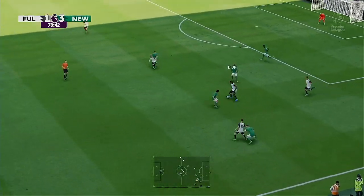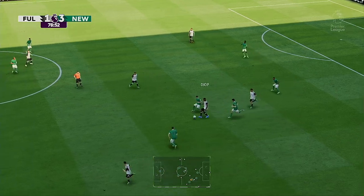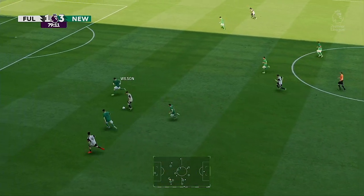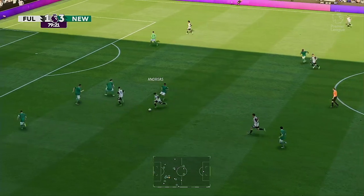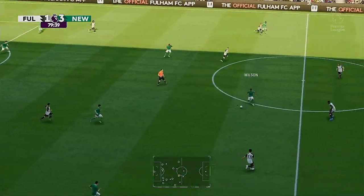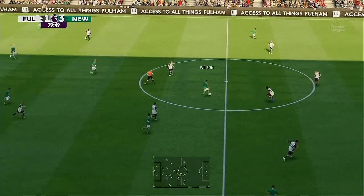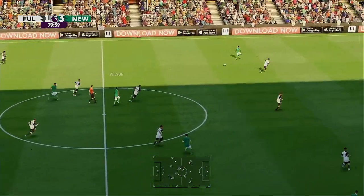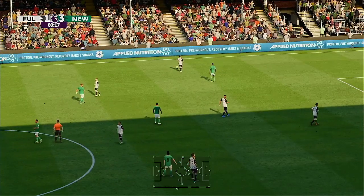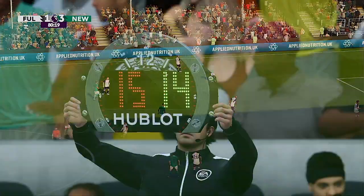Well, I think if that went in, there probably wouldn't have been a way back for them. They just can't keep conceding chances like this, though. Moving forward well. And the promise of something happening is over. Could be a chance to break here. And out of play it goes for a throw-in.